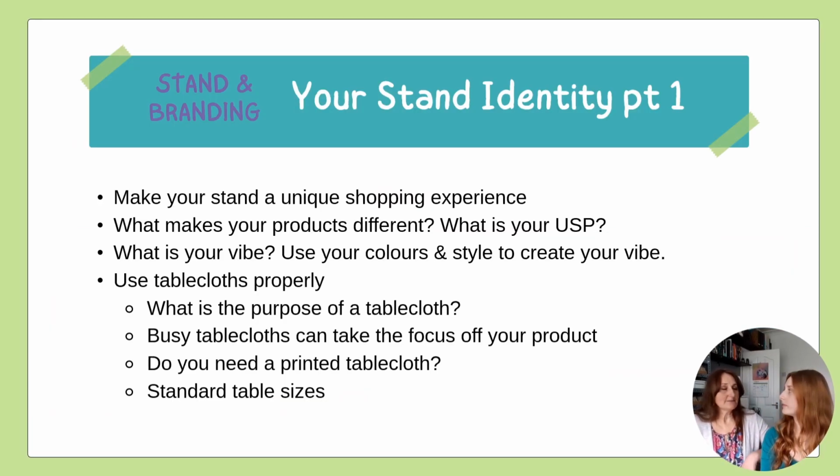So your stand identity, part one. Make your stand a unique shopping experience. So what we mean by that is, in a sea of stands, why would someone come over to yours? What's different about yours?